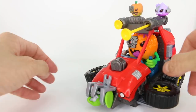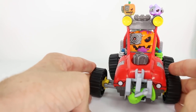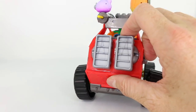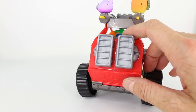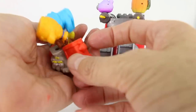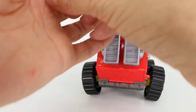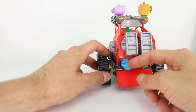Now, just for fun, let's go ahead and load up the back with a bunch of groceries, because this assault vehicle has captured a bunch of groceries. And we want to have the groceries escape, because, you know, the groceries always win when it comes to the Rotbots or any enemies. So let's go ahead and grab some groceries. I do have some extra ones right over here. A bunch of groceries. And we're going to go ahead and load them up in here. And there we go. And then for them to escape, all you got to do is just push down. And then they can come out like so.